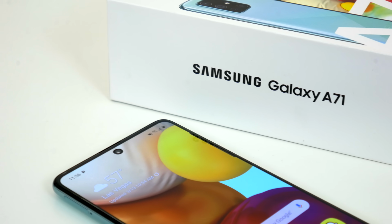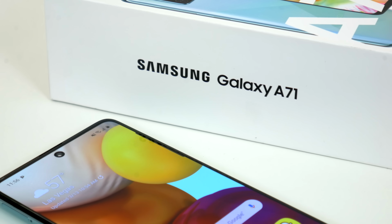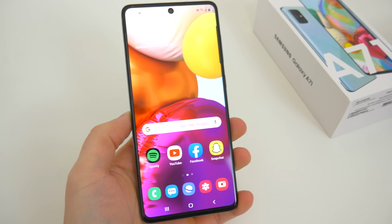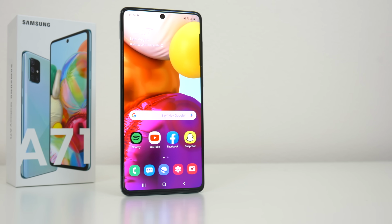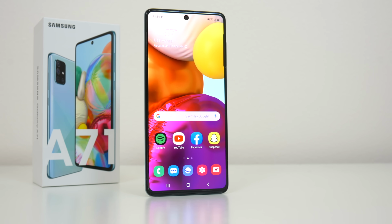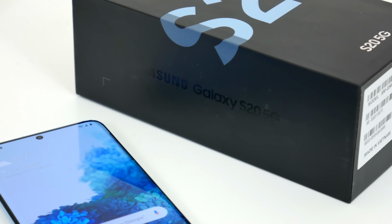The A71 right now retails for around $400. It's $399 on B&H Photo, and there are a couple listings on Amazon that have it selling for around that same price, sometimes a little more with a bundle deal. But that $400 mark is what I'm going to use as my price point for this video. The S20, on the other hand, has a retail price of $999.